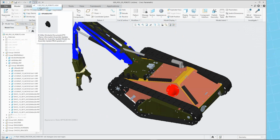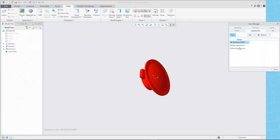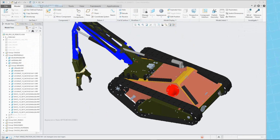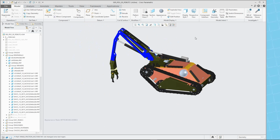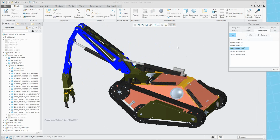So if I go back to that state, once again, come back over here and go back to the default, or I can go back to the master appearance. And then once again, that'll update in the assembly. So those are appearance states. So once again, appearance states just allows you to go through and now change different colors.